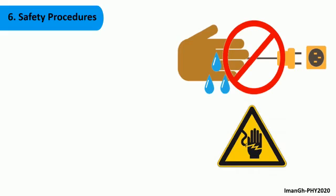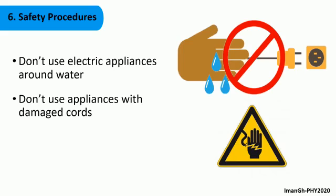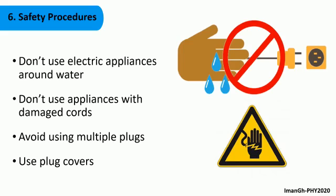As we said previously, even though electricity is very important, it can be dangerous if not used with precaution. It's very dangerous to use electrical appliances when the body is wet or around water. Damaged cords can cause electrocution. That's why you shouldn't pull on the wire when unplugging a device. Avoid connecting too many devices on the same socket. It can heat up and cause a fire. Use plug covers, especially around kids, to avoid pushing metal objects into a wall socket.